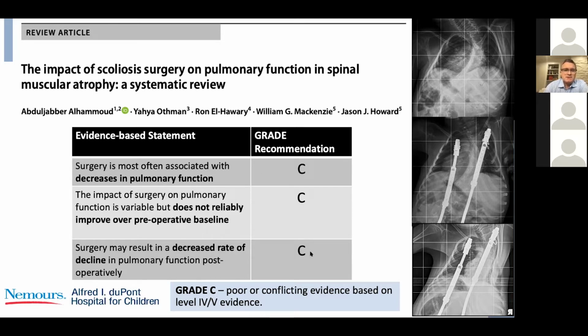That said, the literature we have is still, unfortunately, not that great, and we really need to get together in multi-center studies to answer this question in a better way.